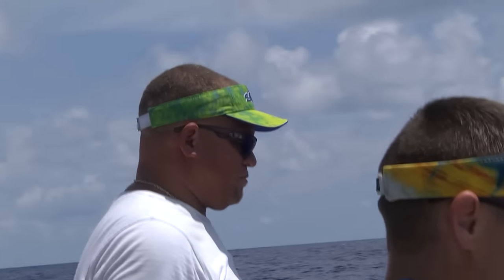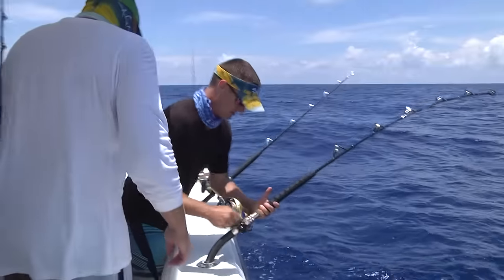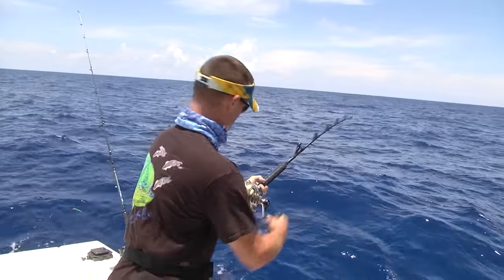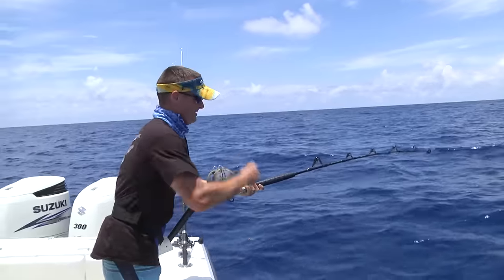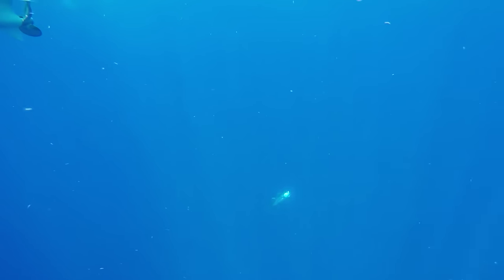After icing those dolphin, we started chunking for tuna, and we got a pretty nice hit. Well, I'm not doing anything anytime soon. All right, so we got the rod out of the rod holder. We may have our first tuna on. Not a real big one, I don't think. I was thinking it was a smaller tuna, but all of a sudden it started getting pretty strong. He's coming towards me, so that's good.